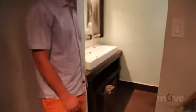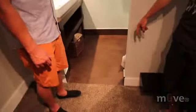And I love the tile floor. It looks like wood, but it's actually tile. You may be seeing that on one of our properties. Yeah, we'll steal it from him.